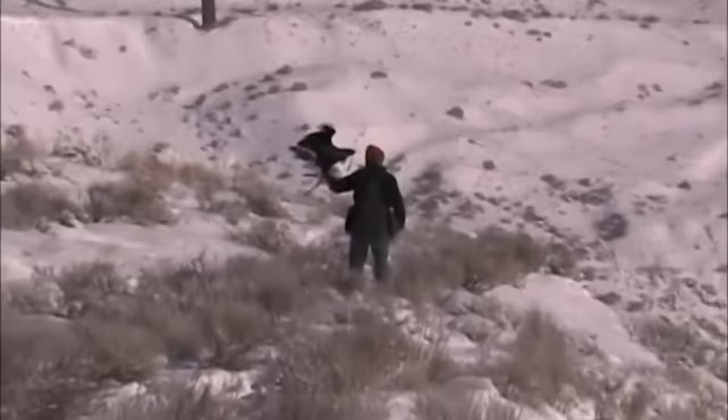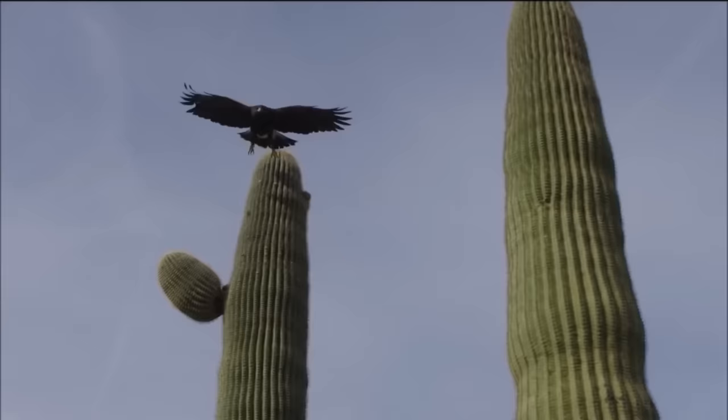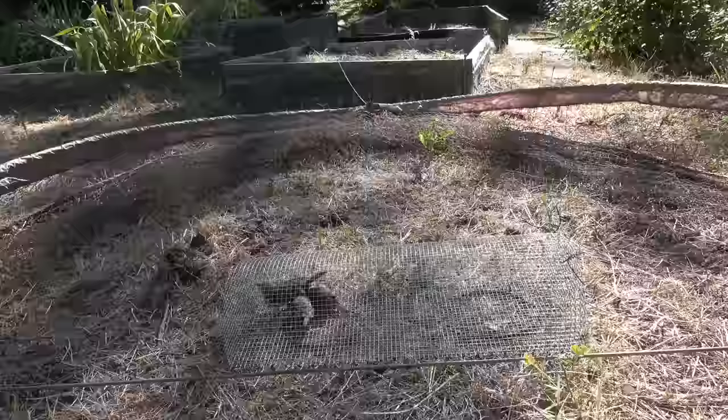used in falconry. Since roughly 90% of all young birds die in their first year of life, trapping a young bird has basically no effect on the wild population and is in fact likely saving the bird from an early death. Okay, so here's the trap setup.